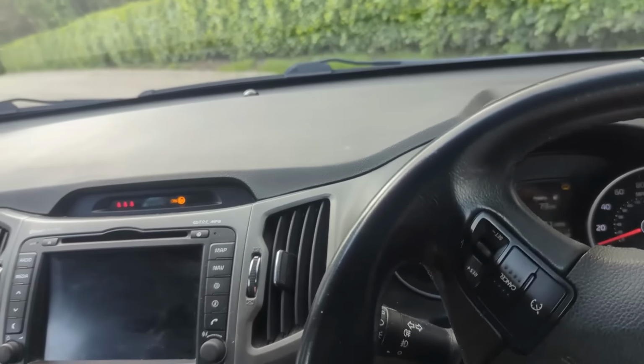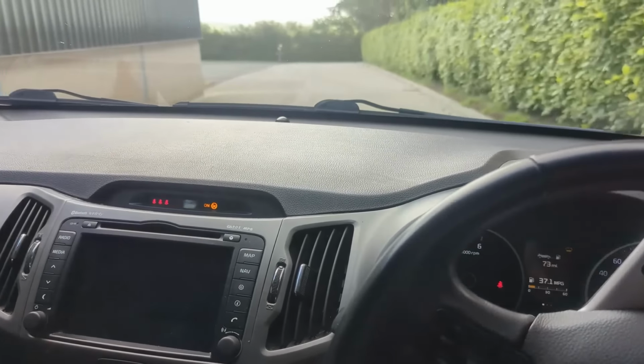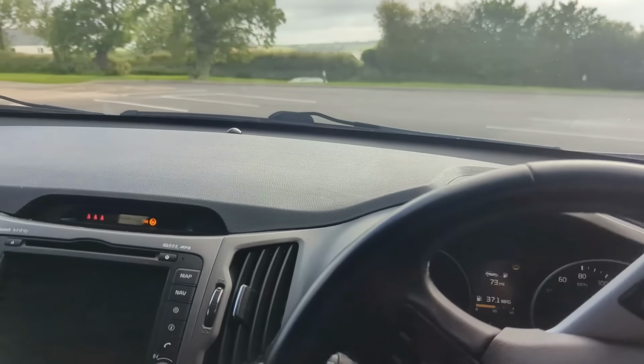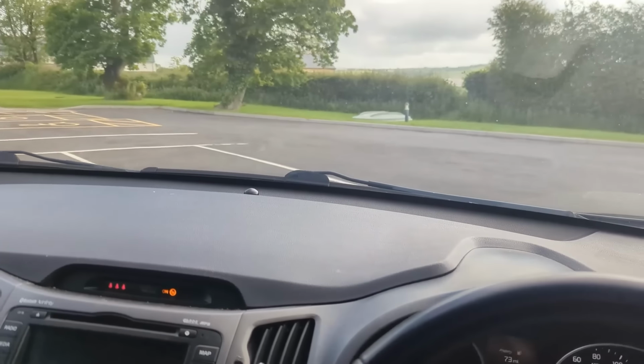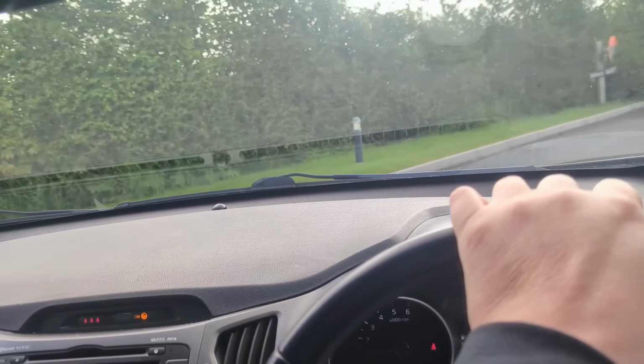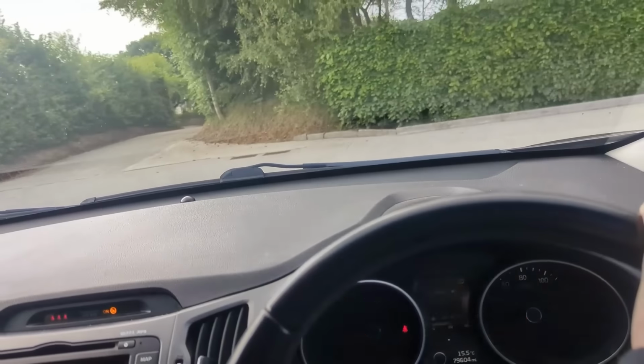Second alright, third alright. Try a few more gears here, being a diesel, got a bit more torque to play with. Fourth, no problem with fourth. Can we grab fifth just very quickly? Fifth, no problem with fifth. So all the gears feel nice, no crunching, clutch is good, steering's nice.